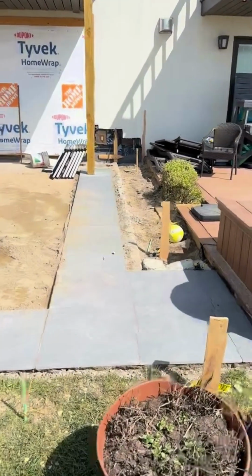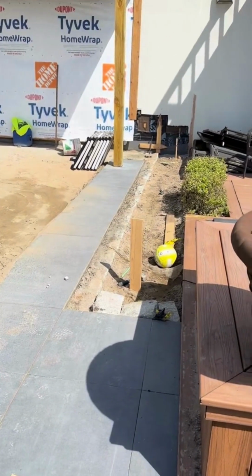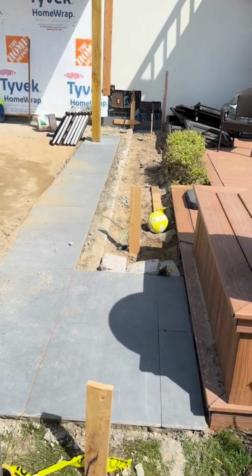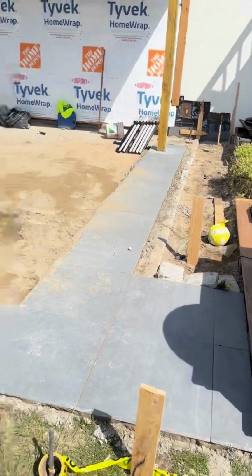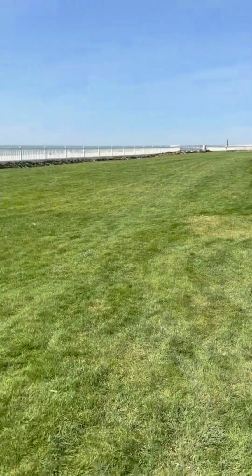And then you can see that the bluestone continues the Belgian block as a border, and then we'll dig out this 2 foot by 16 foot in-ground planting area. Oh my gosh. Ciao for now. A day at the beach.